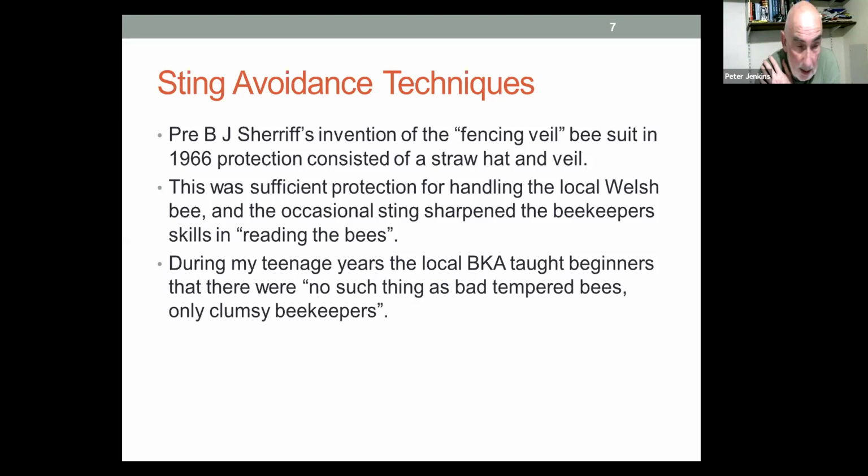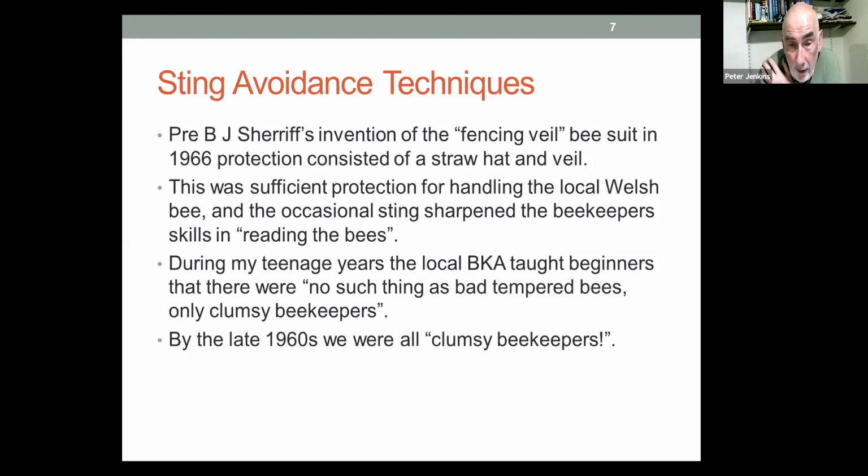So I don't know what people like him of his generation would make of today's brigade with their full suits and Wellingtons and those silly blue gloves. The first thing many of them do is to tread on the hive stand, shake the hive, and then bang a smoker against the front of the hive. You know, they've revved the bees up before they even start. And they quite often don't notice they're doing it because they're so well protected. But as I say, to go back to the late 1960s, we were all clumsy beekeepers because the bees were quite aggressive in some cases.